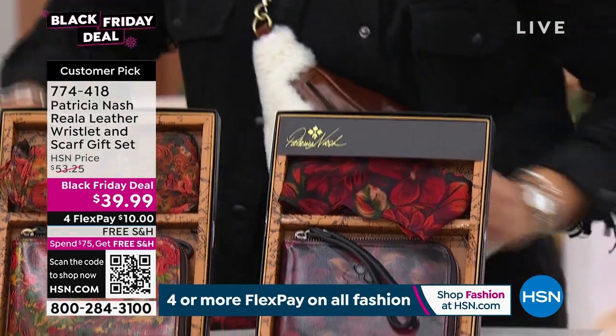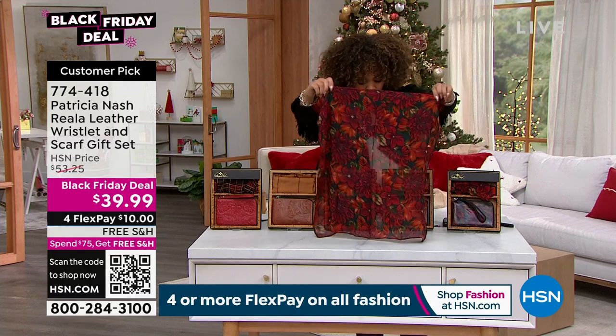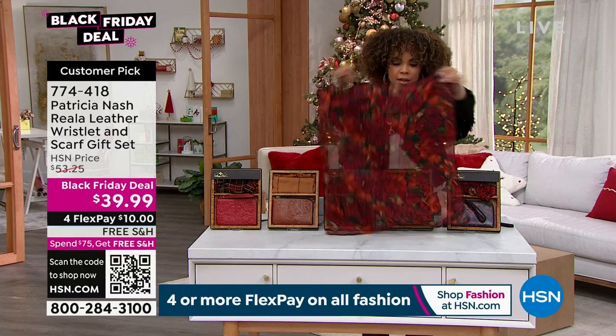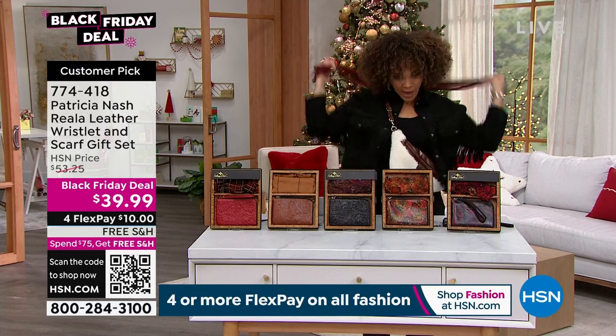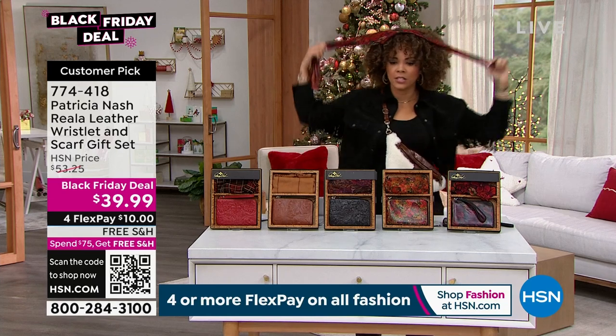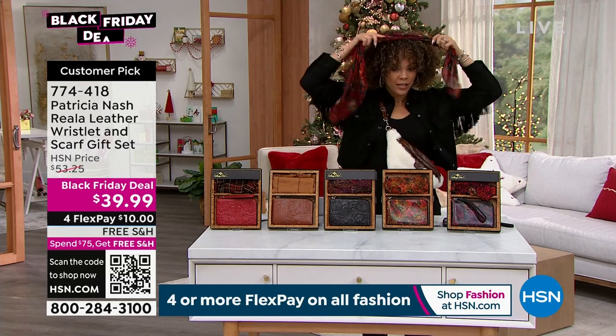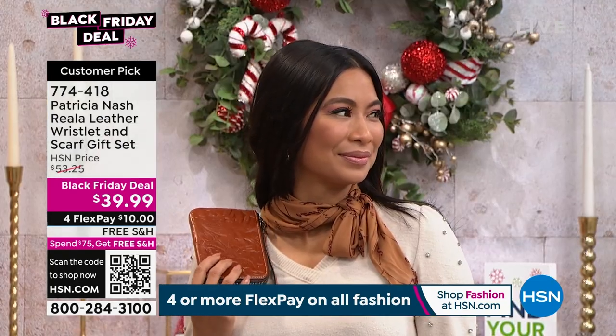Wanted to show you that scarf really quickly. It's 6 1/4 inches in length and 4 1/2 inches in height. So it's a really substantial scarf, whether you're going to put it around your neck like you see on Valerie. I love to put scarves in my hair. Ooh, this is super cute. I should have done this. That's kind of like my signature. So you can do a scarf in your hair.